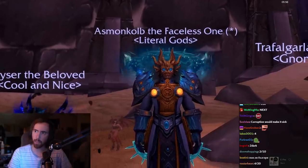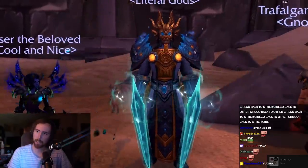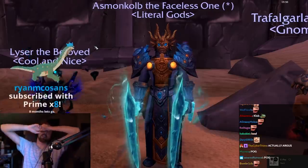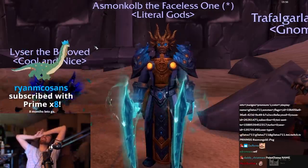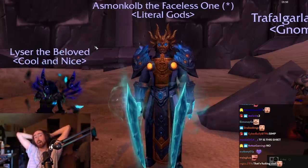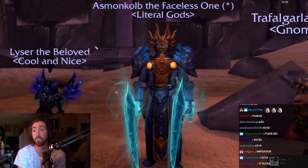Asmon Klob, the faceless one, from the guild Literal Gods. Oh my god. This is awful. This is actually awful. You look like a scuffed Lee Shin.